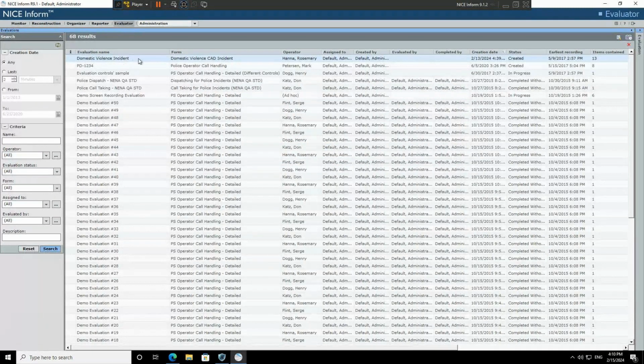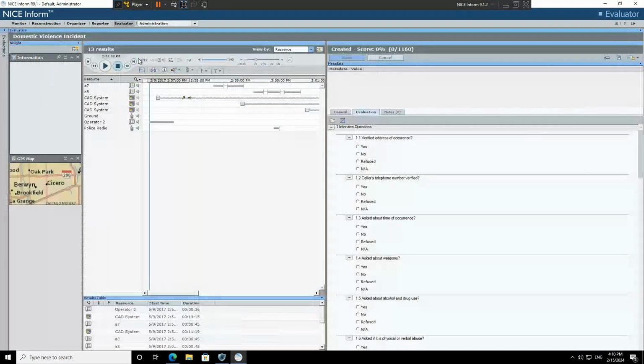So let's take a look at what that looks like when we bring up the evaluation form. If you're already familiar with Evaluator, this is the standard layout. You've got your evaluation form down here on the right with your questions and the incident information over here in the left-hand pane. So you'll see the audio files. Here's a couple of operator positions and the phone calls that came in on those positions. You'll see some radio talk groups here with the radio transmissions that came in within that time frame. But you'll also see some additional rows here coming directly from the CAD system. And these are the CAD incident reports.